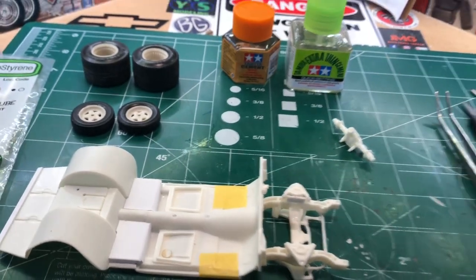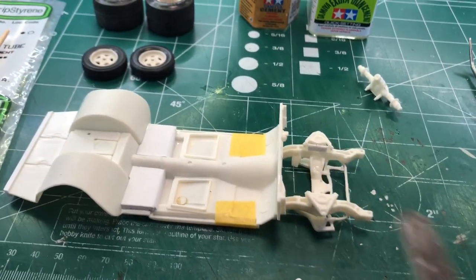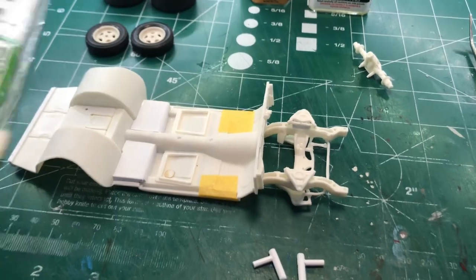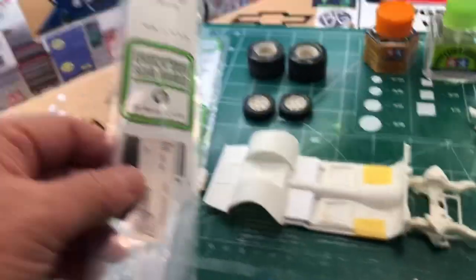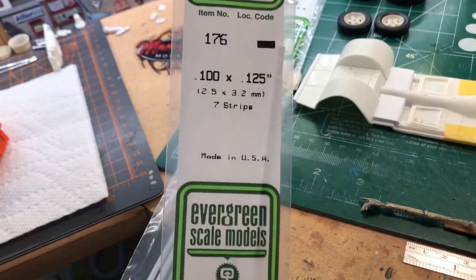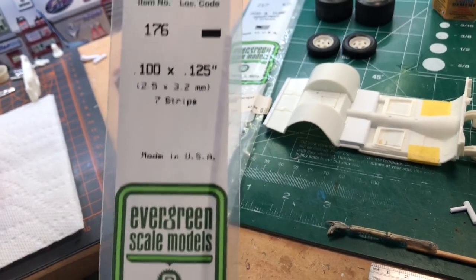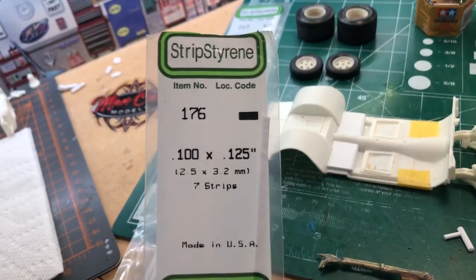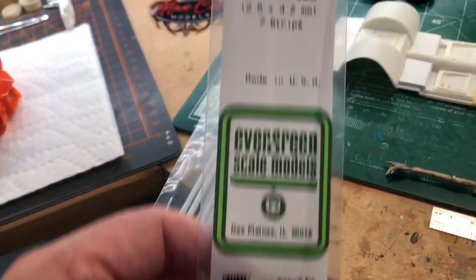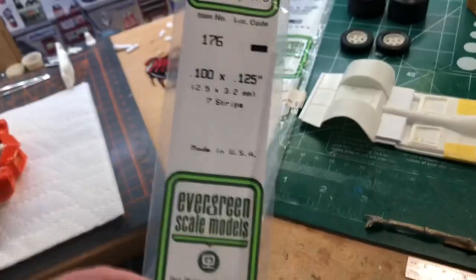Take a sanding stick, a pretty aggressive one, and just go across there, smooth that up, get it as smooth as possible. If you're new to building, a lot of hobby shops sell strip styrene by Evergreen Scale Models. Get you some of this stuff. It's very cheap. I think there are 7 strips in here of different plastics. That little silhouette right there is what it looks like. You can tell I've used a good bit of this. I get it at my local Hobbytown USA for about $4, so that's not bad.